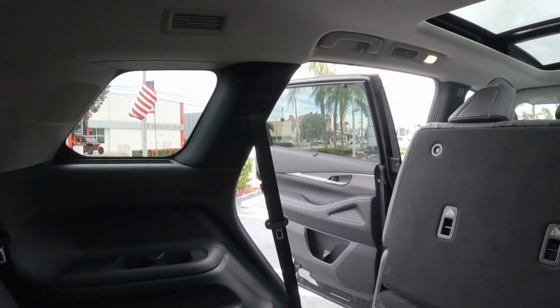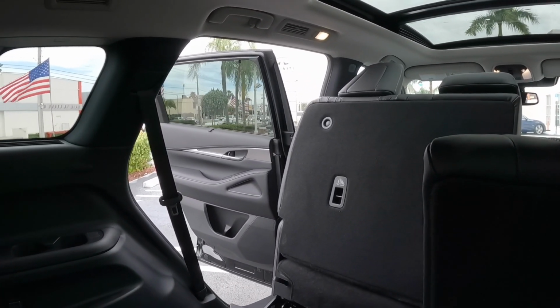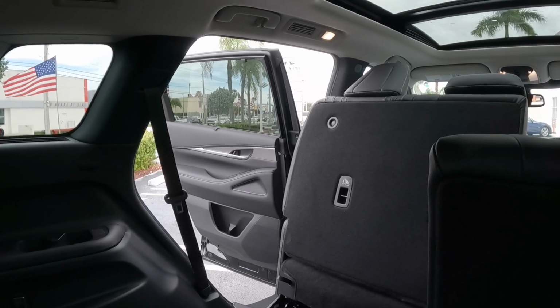But overall, the second and third row of the Infiniti QX60 does feel very spacious. But keep in mind, if you're over 6 feet tall, the third row is not a place to sit.